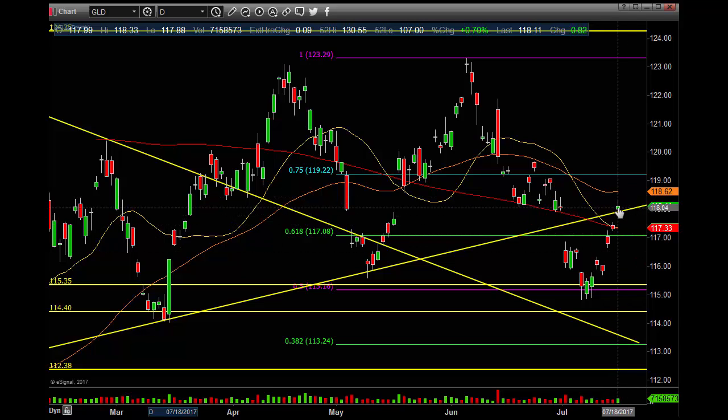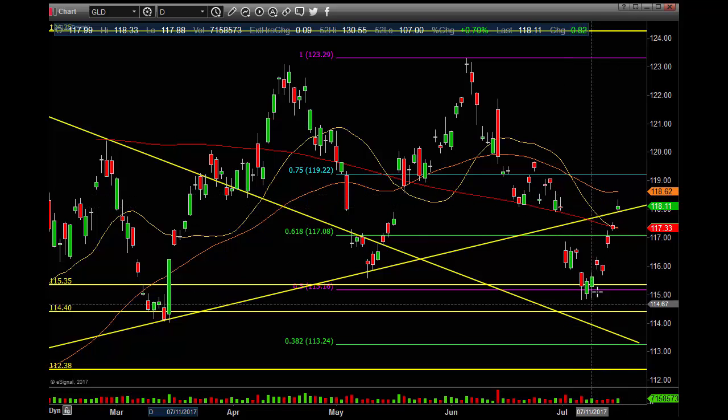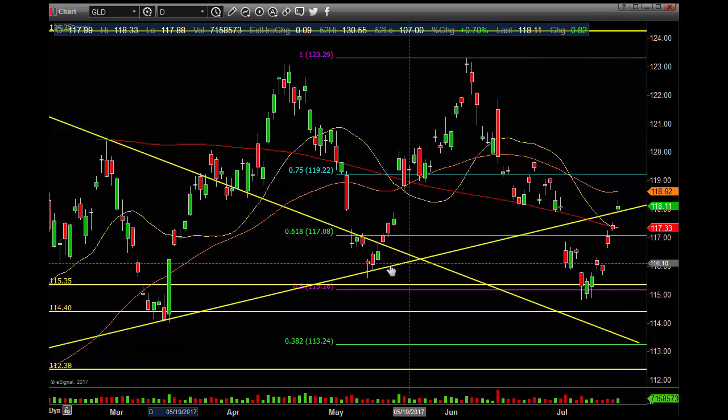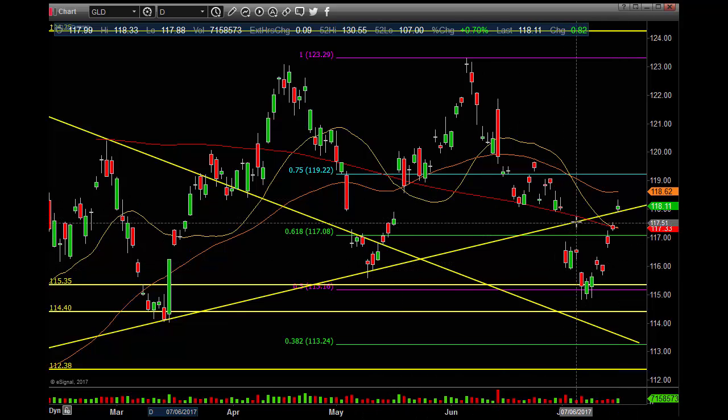Well, we still filled the gap right here, so that was a little bit of resistance. But if they don't want to deal with support, they gap it down. If they don't want to deal with resistance, they gap it up. They, the market makers, an institutional player, maybe a small hedge fund, someone who wants gold higher, come in, put the bid on, and it gaps up. Don't look back, above the trend line. That was the one where people were like, oh gosh, it's cracking below that, this is going to be bad.